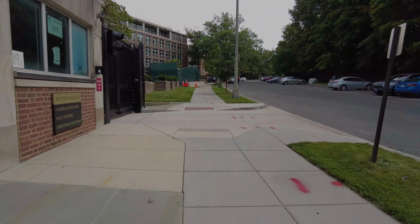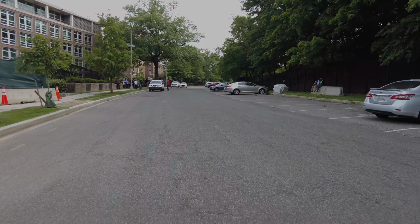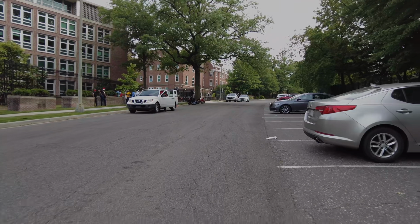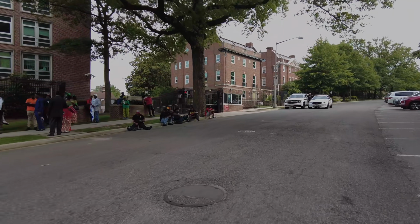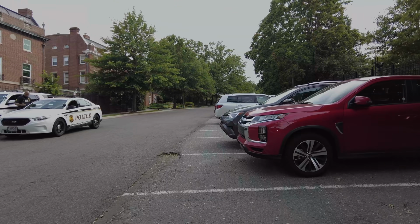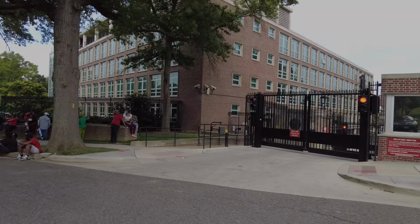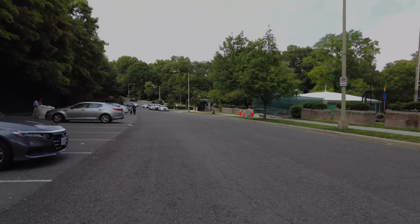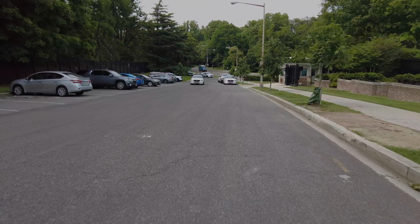Excuse me. Sorry. Or is it a protest? Must be a protest. It does look like a protest. So they're not here for the soccer game. Of course, there's nobody at the embassy right now. Just some random protest. I thought they were here for the soccer game.